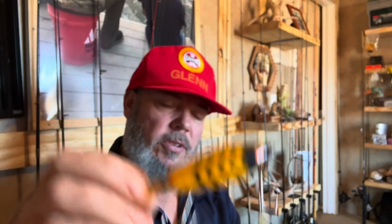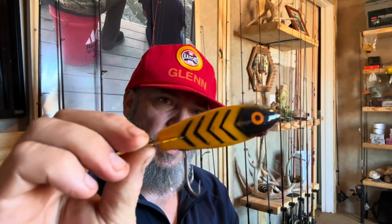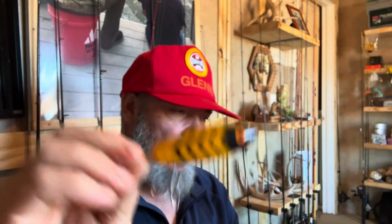So somebody lost their bomber in the 80s on a striper, and my dad ended up catching it, and now I have this lure in my collection. So like I said, this is one I'd like to go out and fish with again, but I just can't risk losing the lure. It hasn't been fished with since the day my dad caught that fish. As far as I know, it's been in this tackle box all those years.